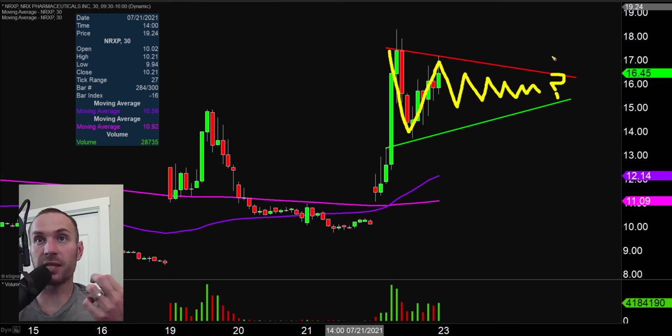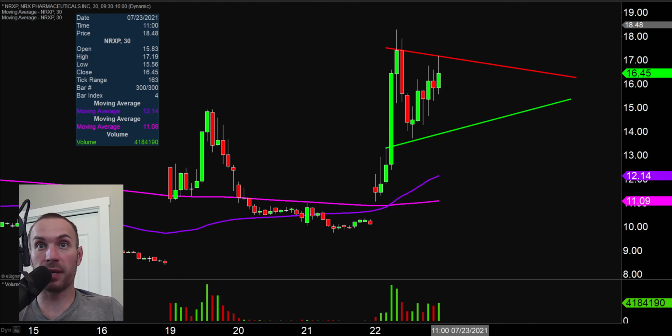At least it's logical to be wondering, hey, we have a nice move, nice consolidation, but which way is it going to ultimately break out? So that's really the best way to summarize it headed into Friday: we have ourselves a wedge, symmetrical triangle. You can even call it a bull pennant pattern if you wanted to, but big movement. Now it's consolidating. So which way is it going to break? Let's see what happens on Friday.